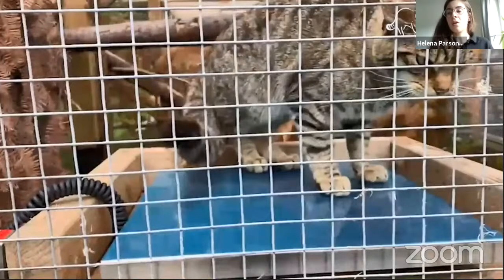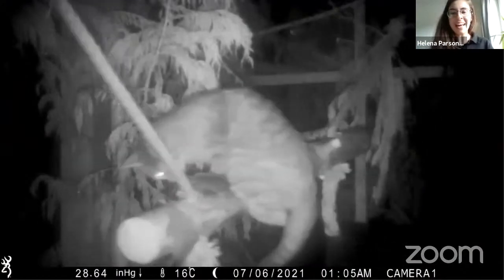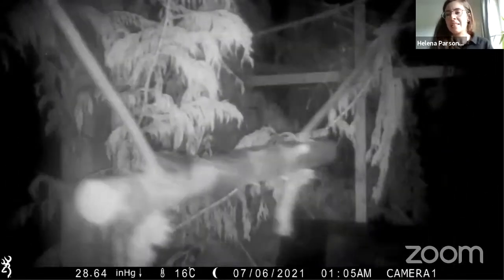And our keepers put a lot of thought into designing the enclosures that the wildcats are in, and make sure that the enclosures are full of fun platforms, hiding areas, and different materials so that they can get plenty of exercise. So I'll just show you this video as well, which is quite a funny one, taken on one of our cameras at night, of course, but it just shows the wildcats making the most of their enclosure.